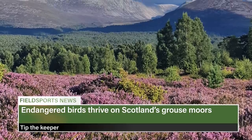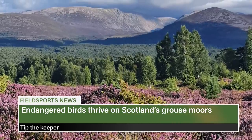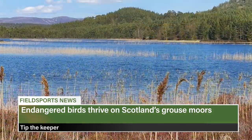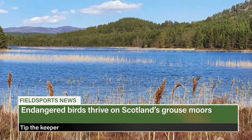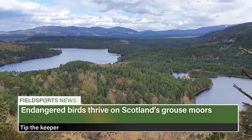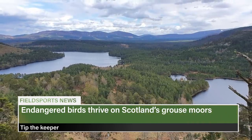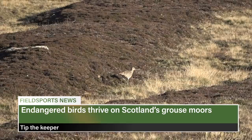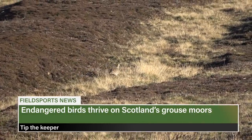Some of Scotland's most endangered birds are thriving in the Cairngorms. Gamekeepers on the Invercauld estate spent 3 months in spring and summer monitoring nesting birds. The Press and Journal reports they recorded an increase in sightings of 37 species classified as red and amber, and overall 1,117 pairs of under-threat birds, 16% more than last year. These included dotterel, curlew, ring ouzel and merlin. Estate manager Angus McNicol says the survey shows how important land management for red grouse is for endangered birds.